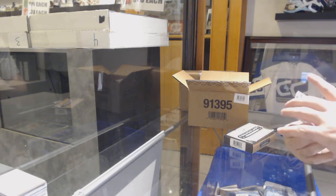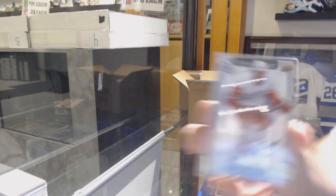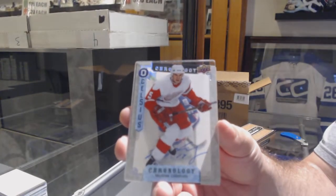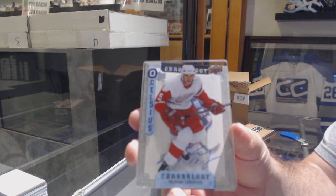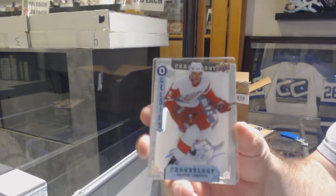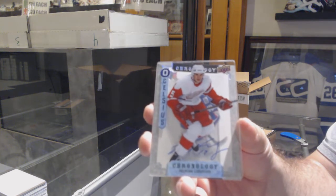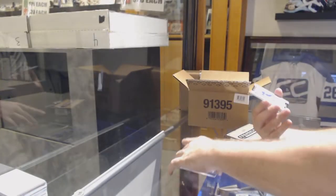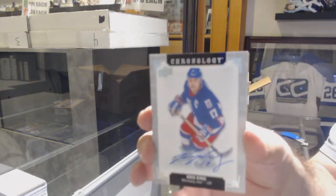We start. Oh, I thought I had it. A Celsius for the Red Wings, Nikki Lidstrom. I thought that was Yzerman. I got excited for you. I don't like, bam, first card. But this ain't too bad. Celsius of Nikki Lidstrom. For the Coyotes, Chris King.